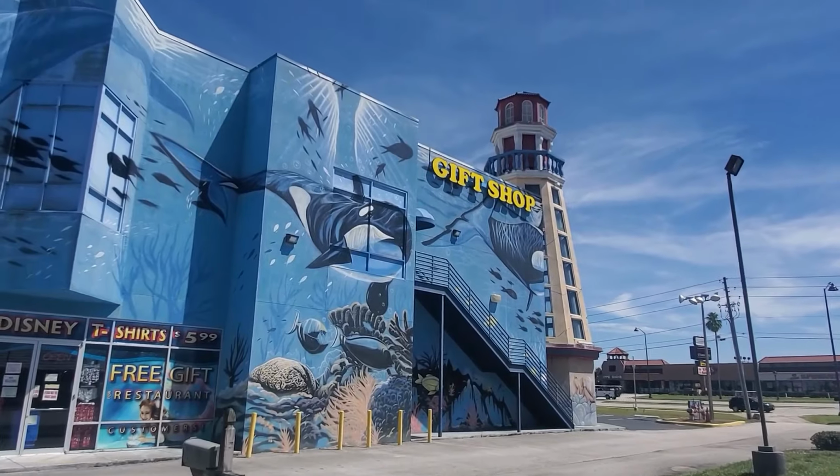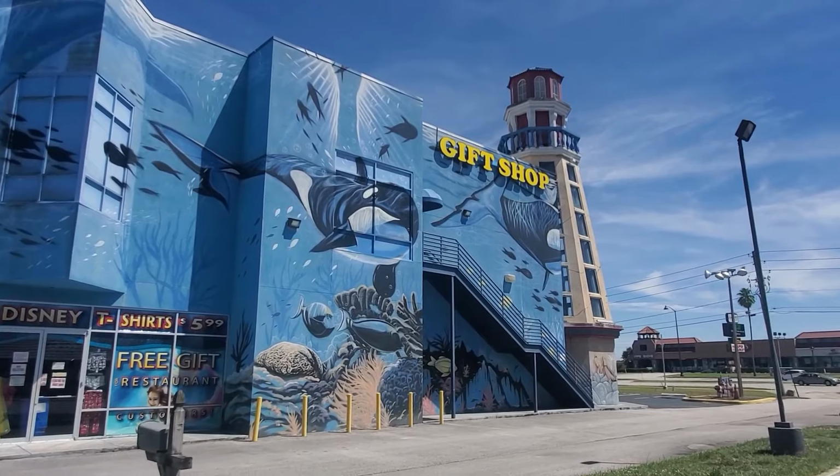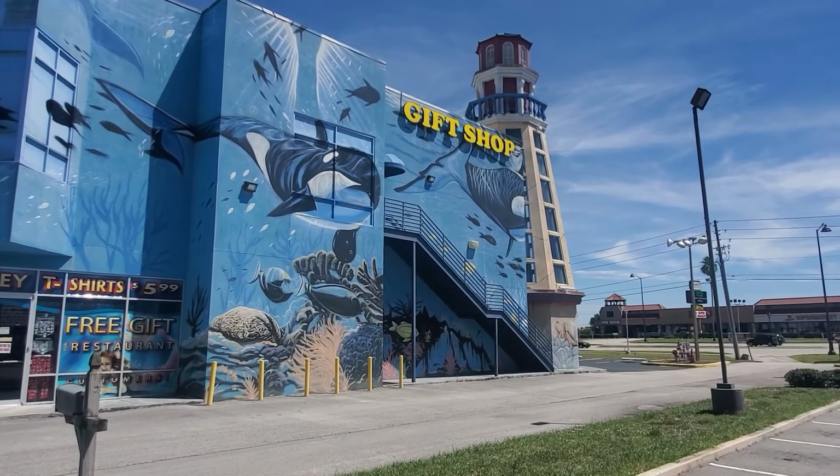Okay, this next building I want to show you, it takes 360 degrees to be able to see it, simply because it sits in the middle of a shopping center. So they've got the whole outside done. I want to show it to you. I'm starting a little differently. I'm on the side, and you can see, I'm going to assume that's a lighthouse. But look how they painted it.